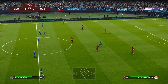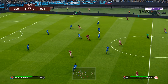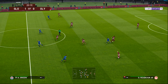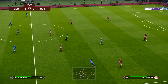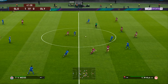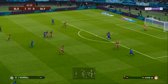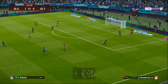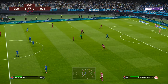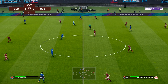From Vila. Forward it goes. Did really well to intervene and dispel the growing danger. Vila had to football's endless list of could-haves and should-haves. Slovan Bratislava seemed to have chosen a tougher route through the middle. That was easily read and dealt with. Manolas. Valbuena.